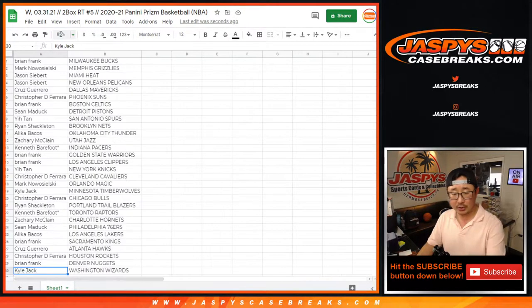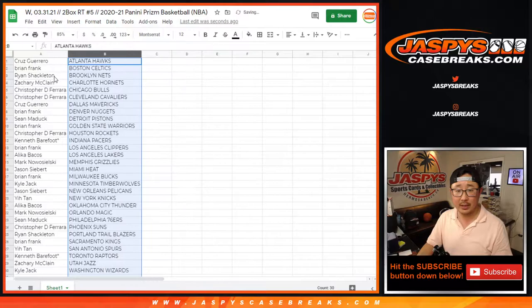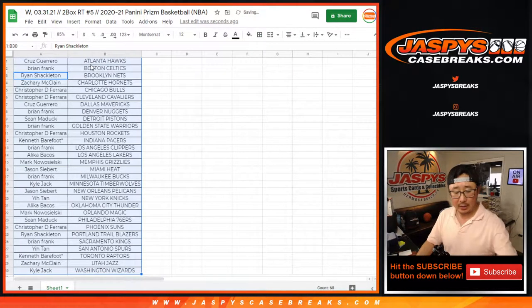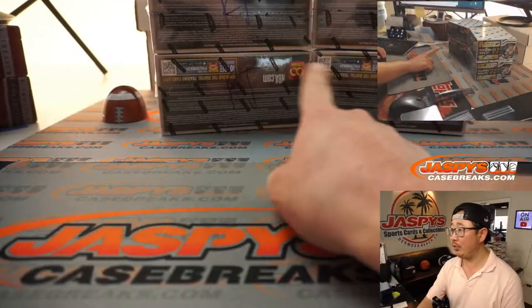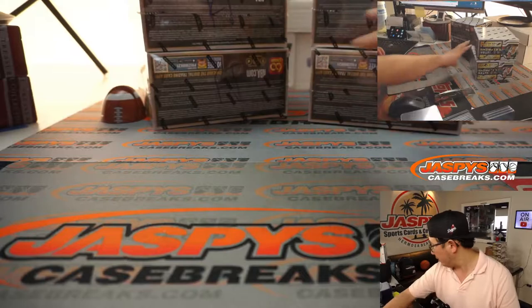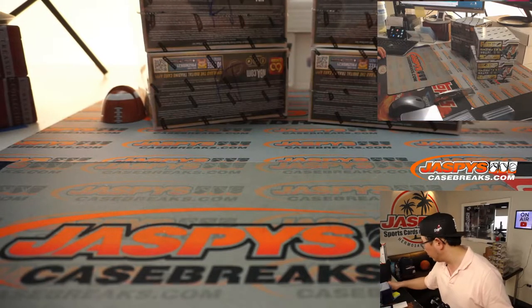Let's get all this on one screen. Let's sort by column B. And while you're thinking about trades, let's see which two boxes we're gonna do. So we'll go 1, 2, 3 for the left side and 4, 5, 6 for the right side on the dice roll.